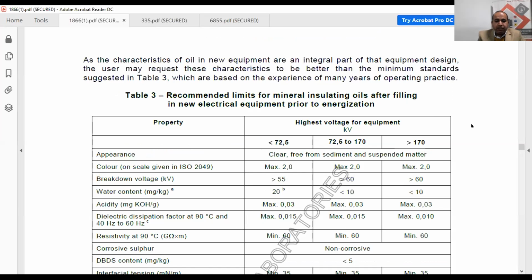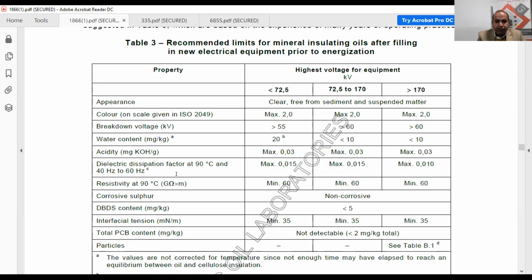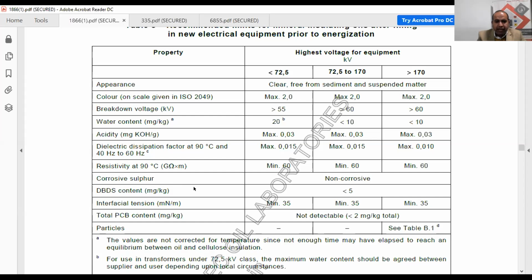Now we have one transformer of 11 kV and one of 220 kV. So what should be the breakdown value? What should be the minimum breakdown value after which the transformer is safe to energize? This is the table which defines some of the tests like appearance, color, breakdown voltage, water content, acidity, resistivity, corrosive sulfur, like this. And there is a category: if the equipment voltage is less than 72.5 kV, if the equipment voltage is 72.5 to 170 kV, and if the equipment voltage is greater than 170 kV.